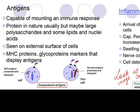Do females have any sequestered antigens? The lens, no. Maybe they do, but none that I know of. Okay, thanks.